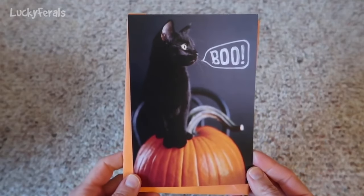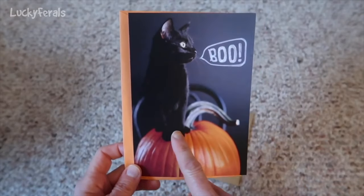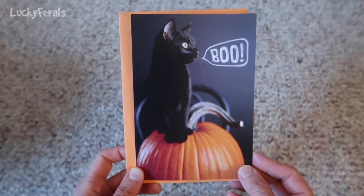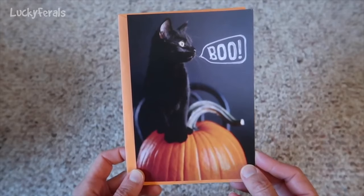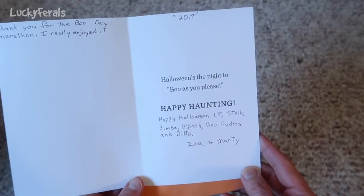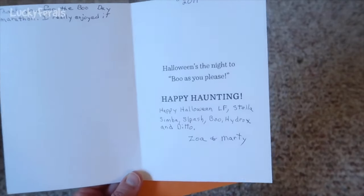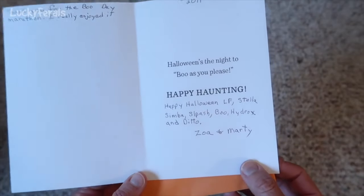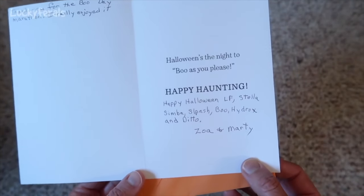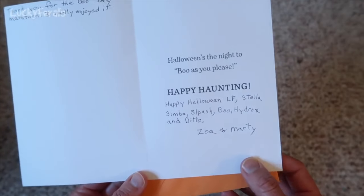Look, it says Boo. And it's like Boo as a baby kitten. It's a little kitten version of Boo. It looks just like him. Oh my gosh, look how cute. And this says, Halloween's the night to boo as you please. That is so cute. Happy haunting. Happy Halloween, LF, Stella, Simba, Splash, Boo, Hydrox, and Ditto from Zoa and Marty.